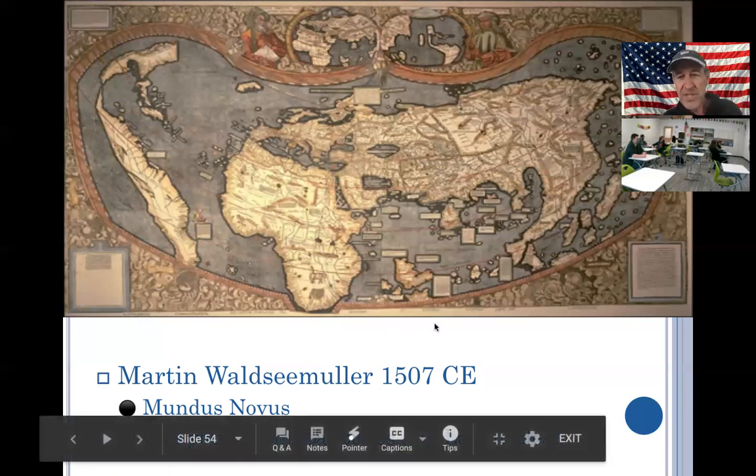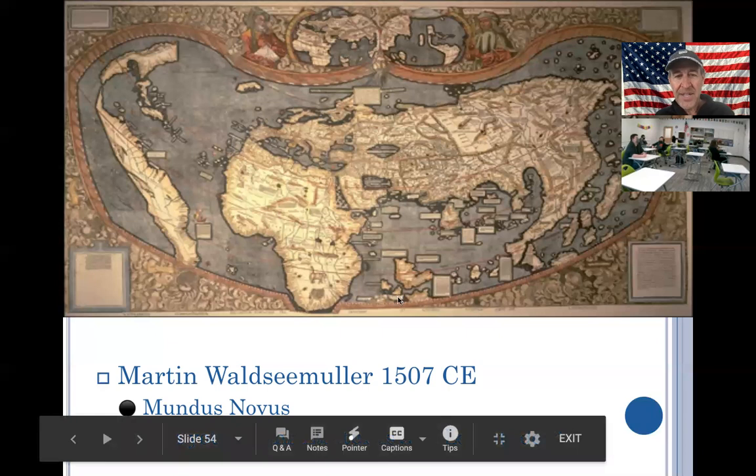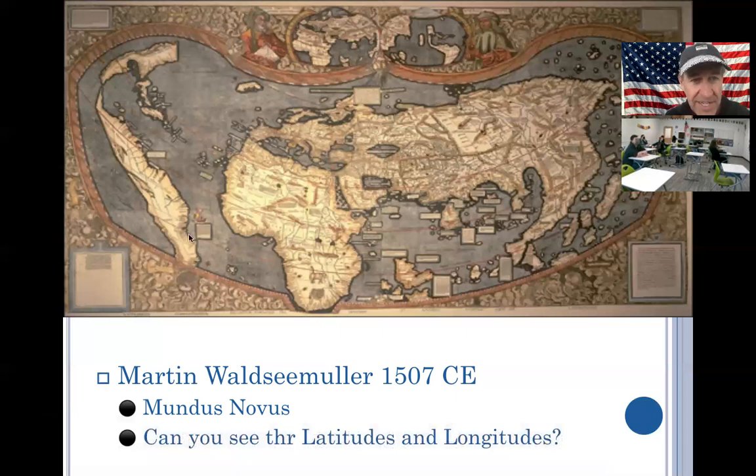Okay, so Mundus Novus, knowing latitude and longitude, understanding the minutes and seconds, and understanding the 360 and 180 and 90 degrees and all of that, and getting all of that right. Can you see, by the way, the latitude and longitudes here on this map? Notice they're doing these little grids. You can kind of see faintly on this old map. And by the way, they're just guessing what this is too, based on Italians that traveled out here, what China was like and all of that.